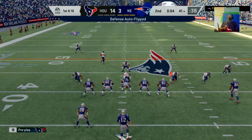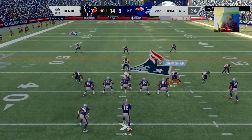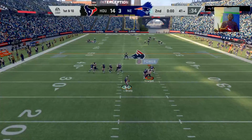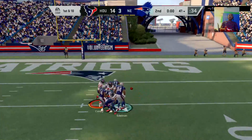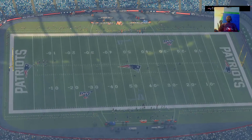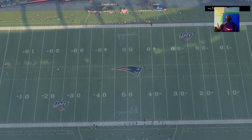Trying to get one more in here before the quarter breaks. Watch QB drop. The final shot before half for Brady. He's going to air it out for Dorsett. And it's knocked away and incomplete. So 2 quarters down, 2 remain. Charles and I return after the break.